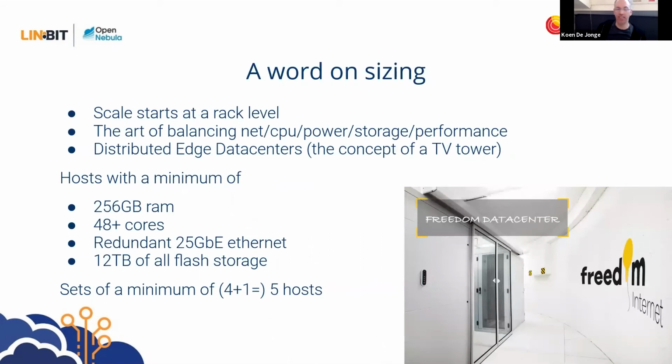So a word on sizing. How do you know how to start? Well, there are two ways. You look at what you need, but if you're a hosting company, you need something you can sell, and the more you can sell, the better it will work. So you need something that scales. So how do you then start? Well, it all starts with physical space. You take a rack, and then you try to balance the amount of money you put into that rack with the performance you get from it, the power it will use, and the time it will take to maintain it.